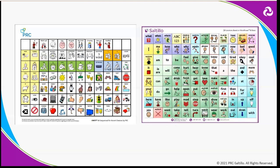Yeah, both. And yeah, LAMP Words for Life, we don't have that represented, but it's a similar version to the Unity one that you see there. It does use the MinSpeak symbols. So awesome. Thanks for sharing.